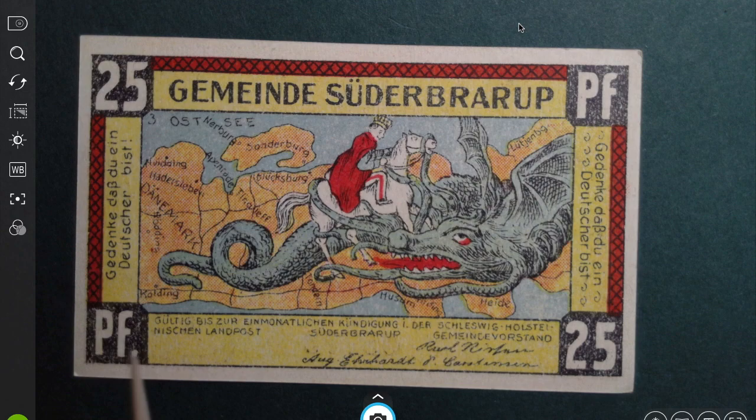Now, what I learned is that Germans who lived in this part of Germany were ethnically mostly of Danish descent. And after World War I, they were allowed to declare either German or Danish citizenship. So this Notgeld is admonishing those citizens to stay German, which would have been a challenge not only because of their ethnic Danish heritage, but also because the Danish economy was probably much better than the German economy.